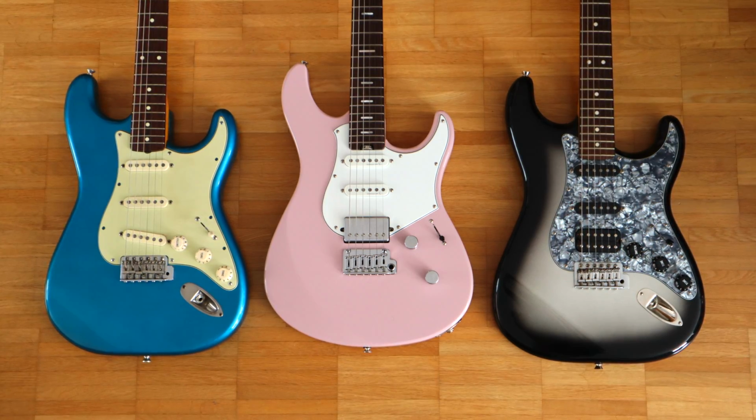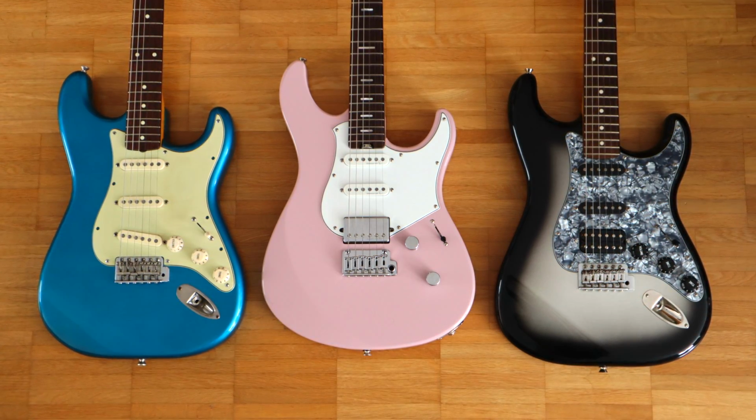So in terms of playability, it's going to be down to what you think is best. I tend to gravitate either between the vintage feel of the 93 Japanese Strat or the modern feel with the stainless steel frets of the Pacifica, but your mileage may vary there.